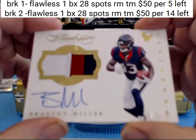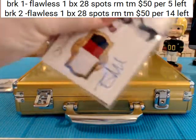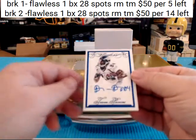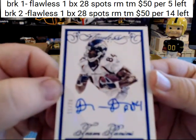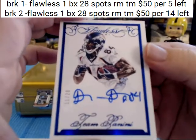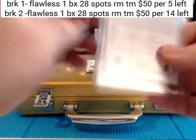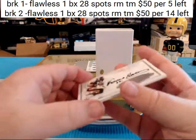Braxton Miller, 20 of 25, three color patch RPA. Braxton Miller. Shannon Sharp, 11 of 20. That looks like last year's. Yeah, that's from last year's. He didn't sign in time. That's last year's team Panini. Shannon Sharp. Not a big fan of his new TV show.